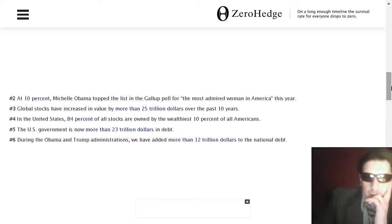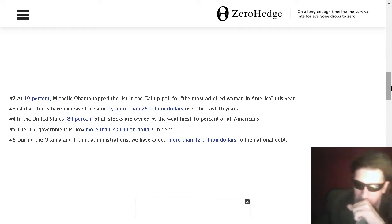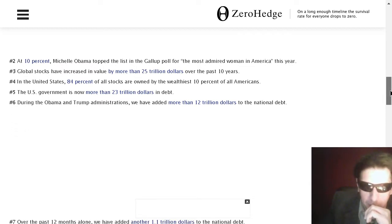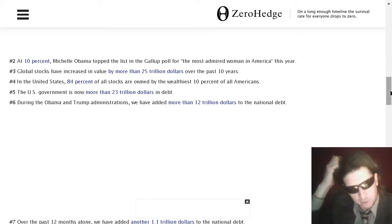Global stocks have increased by more than $25 trillion in the past 10 years. It's a bubble. A giant bubble. In the U.S., 84% of all stocks are owned by the wealthiest 10% of Americans, which is not surprising considering billionaires typically run the boards of multi-billion-dollar multinational companies. The U.S. government is now more than $23 trillion in debt. Check out debtclock.org if you don't believe me and watch the numbers roll. I think it comes out to about $107,000 per taxpayer, but don't quote me on it.